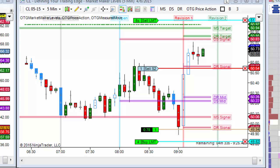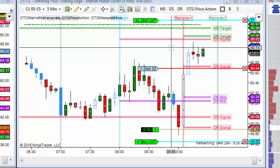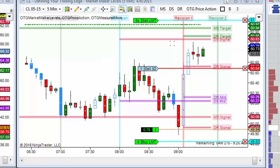There we go. Get on up through. Let's go. 01 is your final target. That's a double top now here at 75. We need to challenge through the 75 level.